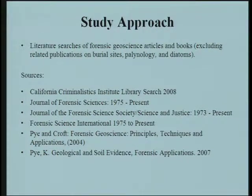The California Criminalistics Institute sent me a bibliography back, separated by year, and I wanted to look at forensic science literature. So I looked at the Journal of Forensic Sciences, the Journal of the Forensic Science Society, which later became Science and Justice, from 1973 to the present, and Forensic Science International articles. I used Pye and Croft also to look up articles in that book, which was sort of the first book that came out of one of the first forensic geoscience gatherings in London in 2004. And then I looked at Kenneth Pye's general book on geological and soil evidence forensic applications from 2007 to get more papers to look at.